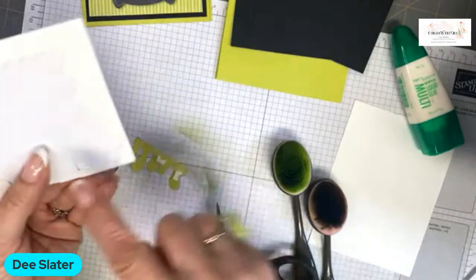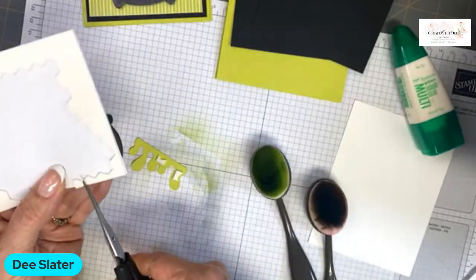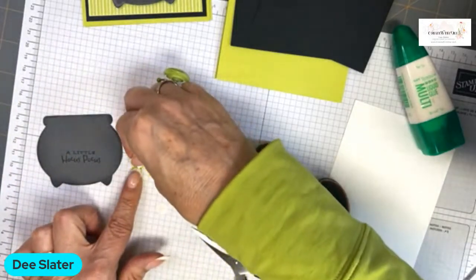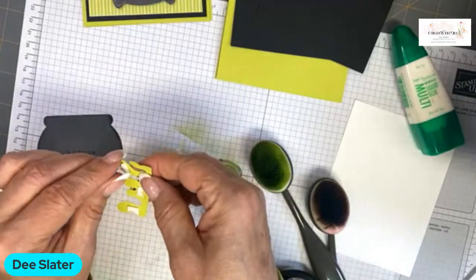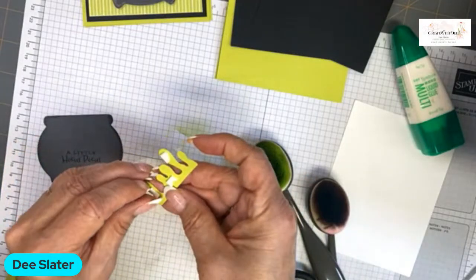And of course, the sticky is edge to edge, so just don't waste any of that. And that's what we're going to do here. Okay, I think that's good. If you wanted to, you could do another small one over on the edge. I think it'll be just fine.